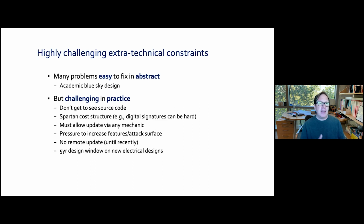And then finally, the design window on new electrical designs was about 5 years. So like if you came up with a new idea, you would get in the next 5-year design cycle, but you can't change the way things are right now. It'll take a while for that to work through.